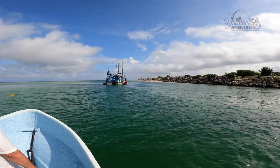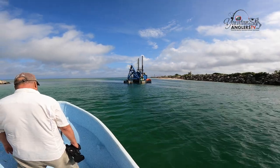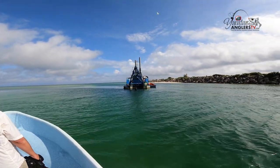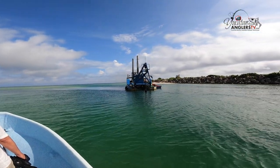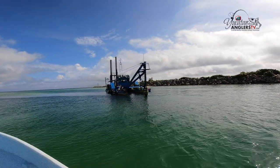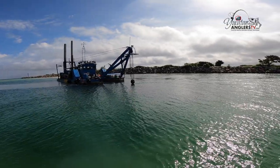Well, I have to say I'm really excited that they got the dredge out here, because before there was a giant sandbar that went across here and made it really treacherous to leave the port here, and the local fishermen were really having issues getting out of the port. So, qué bueno. So we've left the port just outside of the entrance here to the port of Chuburna.